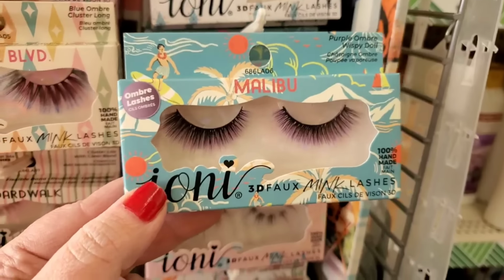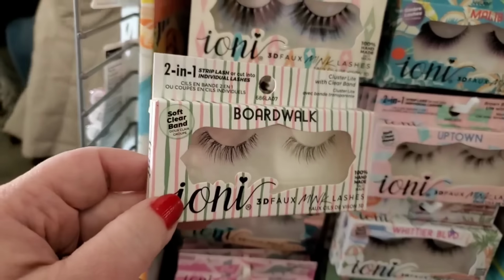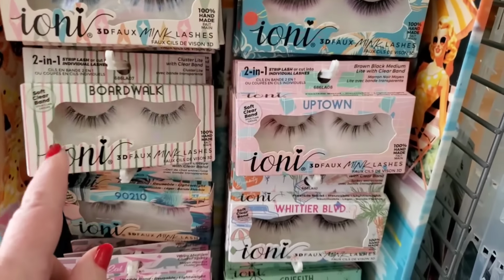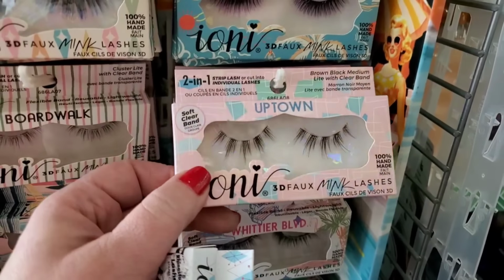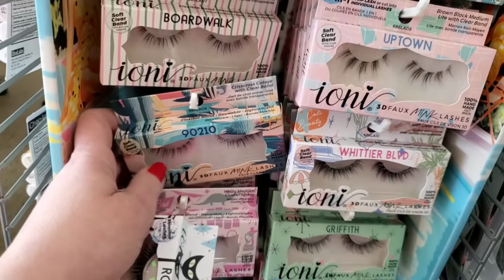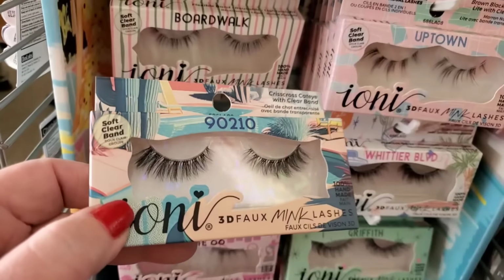Now these are purple ombre wispy dolls. They're almost like a cat eye. They're beautiful. Then we've got these called Boardwalk, soft clear band that you can actually cut into individual lashes. That is fantastic as well. Then we have this soft clear band. They're also that you can cut into individual or use them as a strip lash, but I love that they have the soft clear band. That is really very, very innovative and something that I don't think they've ever done before. Other lash companies do, but they haven't.